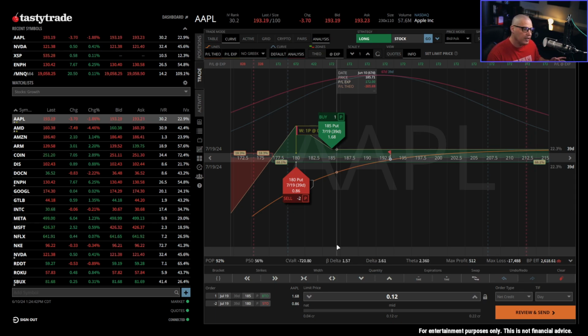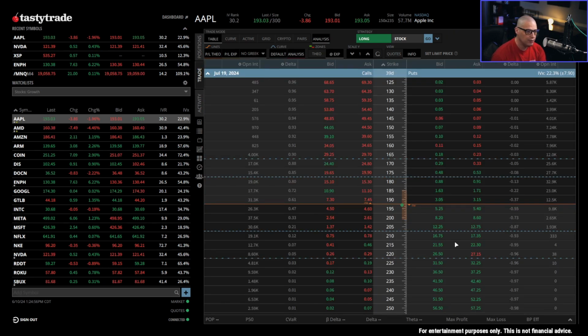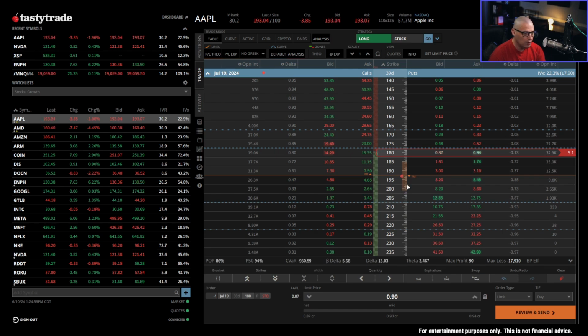So, this is a great thing to do. This is part of the thought process. If I wanted more protection to the downside, if I wanted to reduce my overall deltas instead of selling the short put, I might do a put ratio spread. Some other things I might do instead of just a single short put to also reduce my deltas. I still want to be bullish, but I don't want to be that bullish.